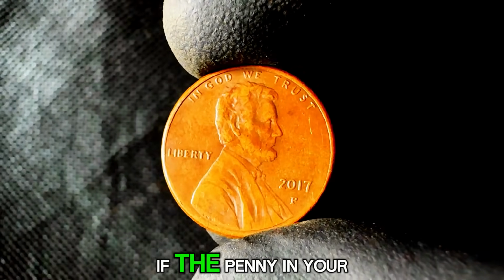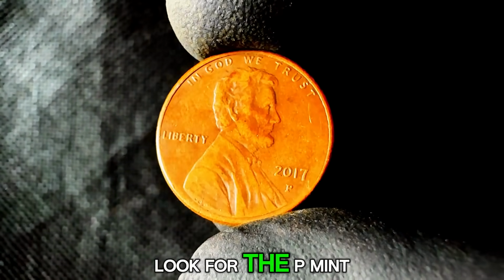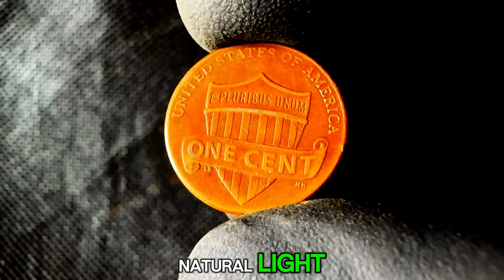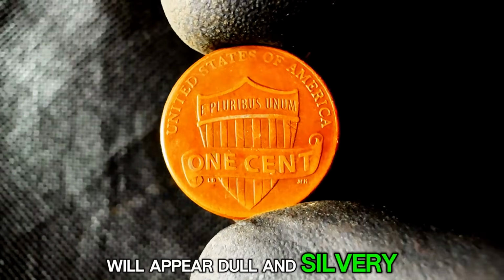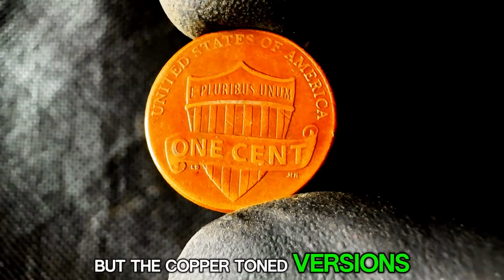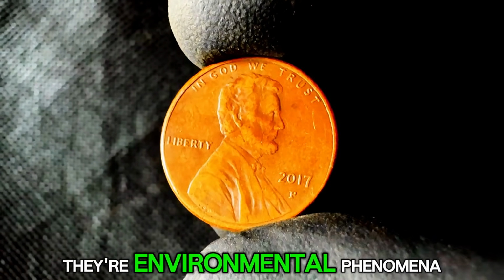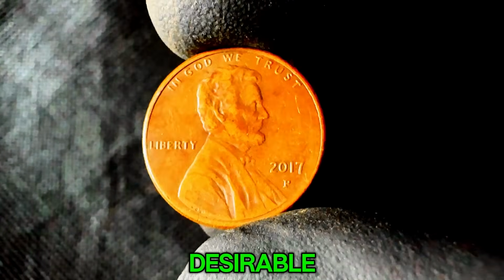So how do you know if the penny in your hand is one of these rare finds? First, look for the P mint mark, just beneath the year 2017. Then examine the coin under natural light. A standard 2017 P penny will appear dull and silvery, a result of its zinc composition. But the copper-toned versions carry a rich, reddish-brown color that stands out immediately. These coins are not errors, they're environmental phenomena combined with mint uniqueness, and that makes them extremely desirable.